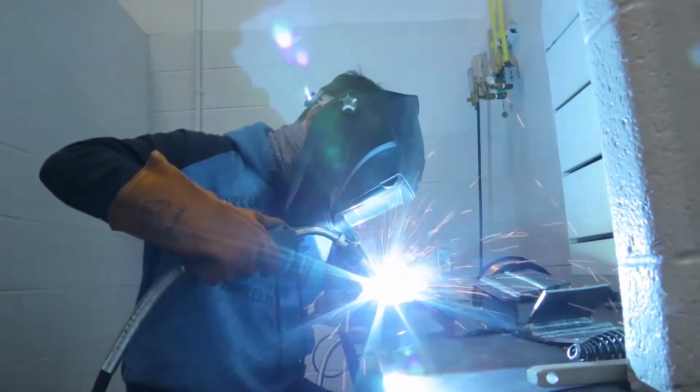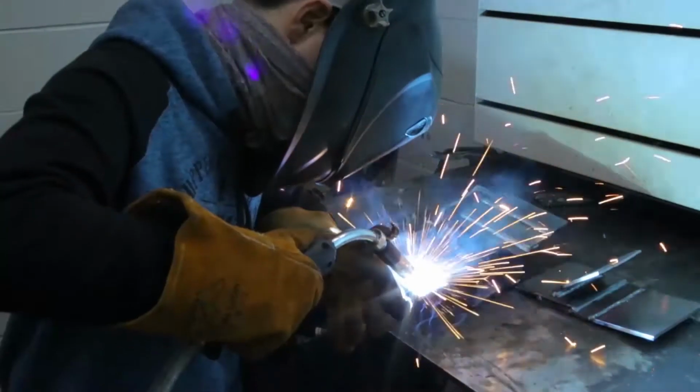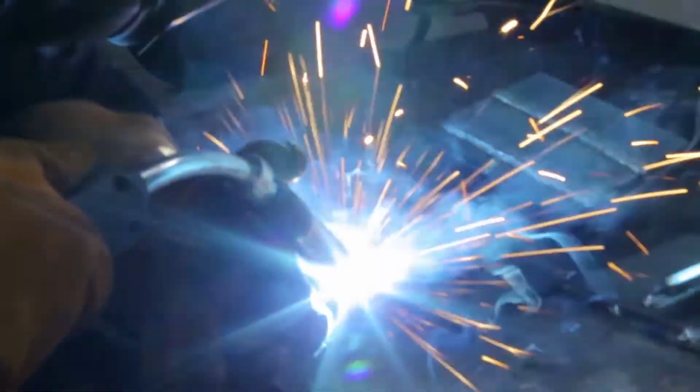So in the Welding Technology class, we're going to go through all the different processes of welding, from stick and TIG to MIG, and over all those processes, you'll learn how to weld, what you're going to need to do to weld, and then all the skills that you need to acquire while practicing them.